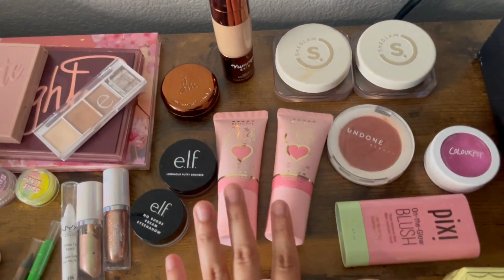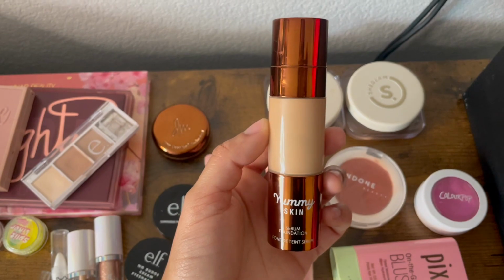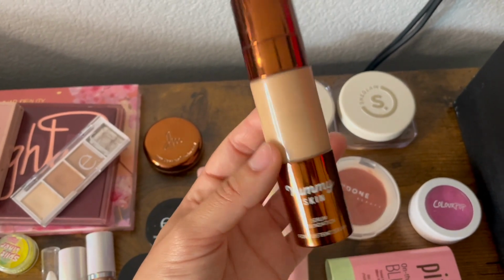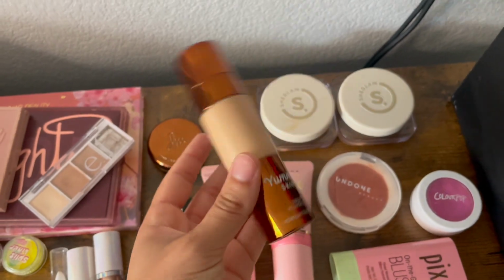Moving on to base and complexion. I have not used my Yummy Skin Serum Foundation because I was more tan and this was too light for me. I'm not quite sure how this is going to match me today, but I know I can at least use this for spot concealing, so I'm going to go ahead and grab this.